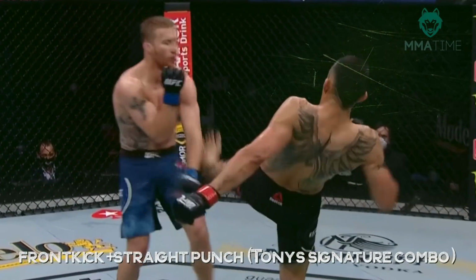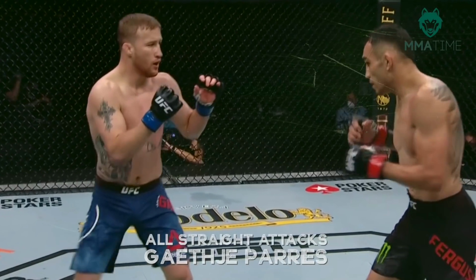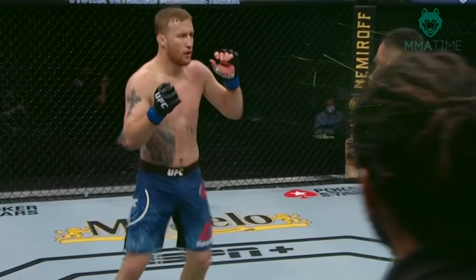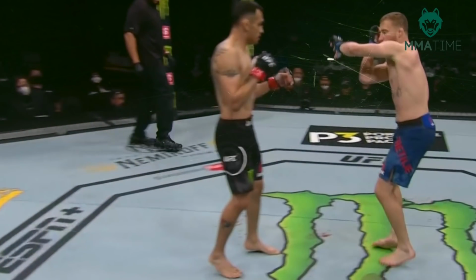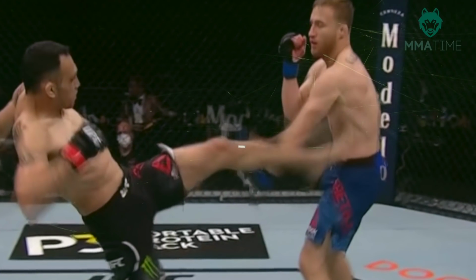Because of this, Tony began to throw out more and more front kicks for knocking out breath and to combine them with a direct hit. This is his signature combination. Gaethje very quickly shut down Ferguson's ambitions. He tried to fend off the front kick and threw a hook against the straights, after which he began to impose his pace of battle.